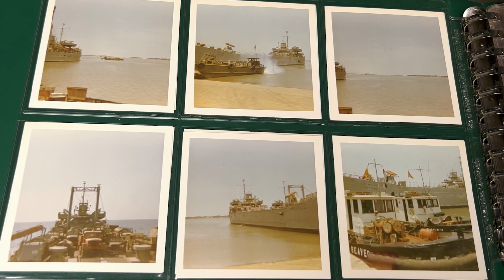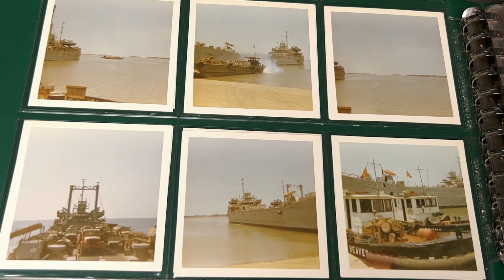Then what was your time like on the LST? The LST was interesting. I didn't know anything about LSTs till then. An LST is a landing ship tank. They were built for World War II. They landed in Normandy and any other places. They have a very shallow draft so they can get in and come right up to the beach. And that's what they did for us in Saigon or Da Nang.